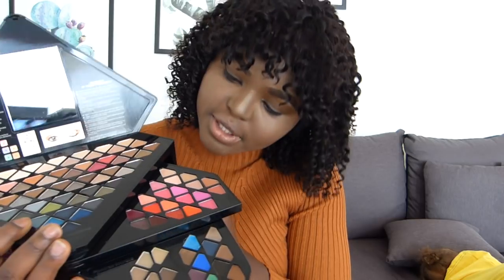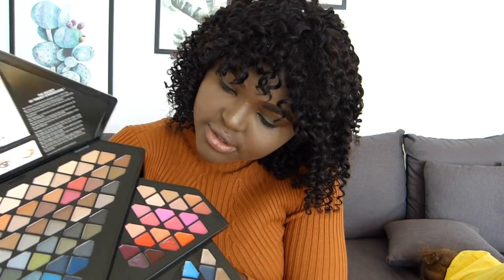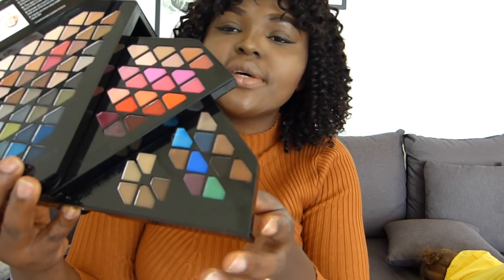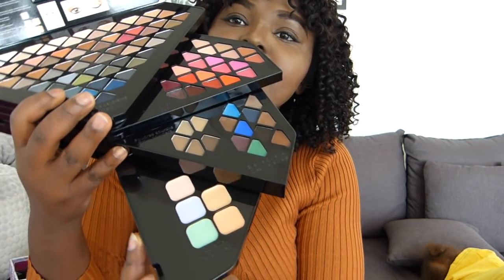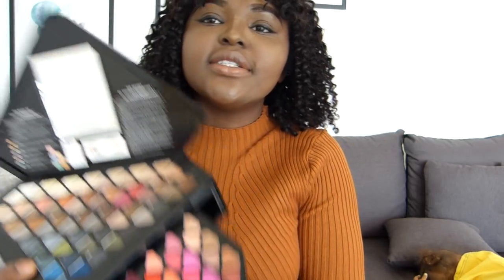Excuse me, pardon me. Okay, this is how it looks like. You can see 3 steps. I love it so far. I love it, and if this is how Sephora is, I'll try to start purchasing from them. I love buying makeup because I love makeup.